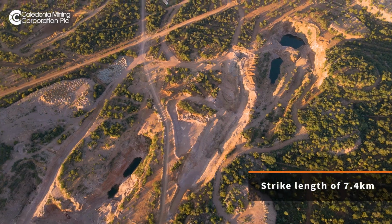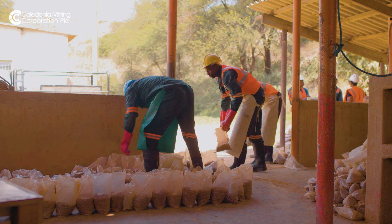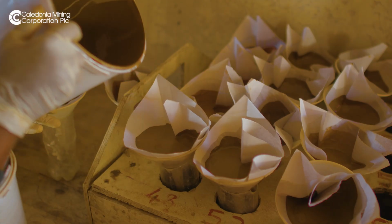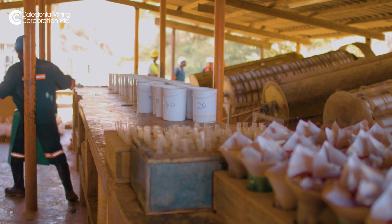We closed the deal in January 2023. We issued new Caledonia shares for about 28% of the fully diluted shares, which at that time was a value of about $65 million. We started looking at it in 2016, and we were very pleased that after 5 or 6 years of negotiation, we finally managed to get our hands on it.